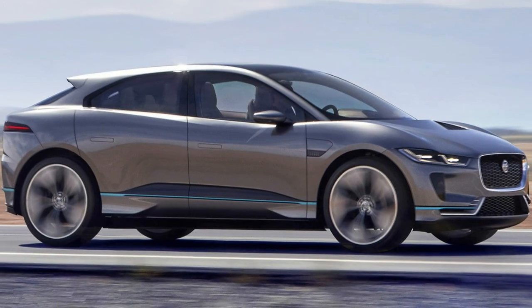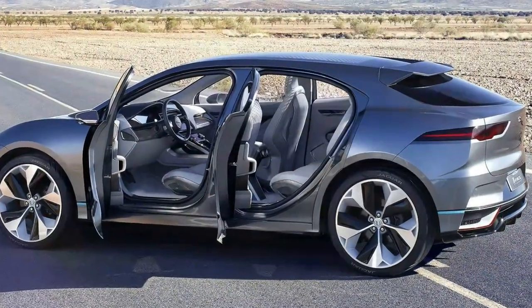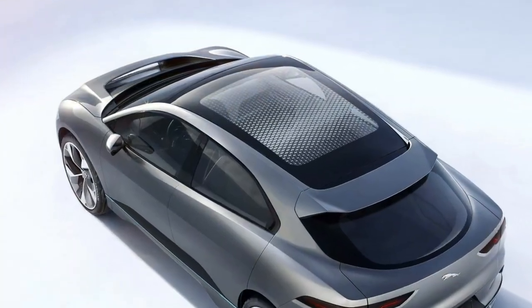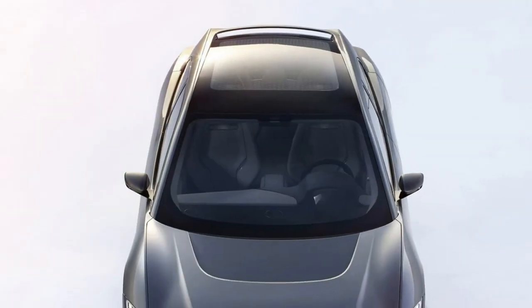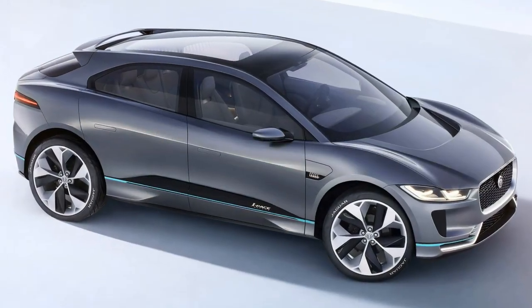Jaguar even laid on an off-road route during the Portuguese press launch, which involved wading through water nearly up to the I-Pace's axles, cruising at speed over unmade roads, and raising the air suspension to navigate steep and dusty terrain, which the I-Pace simply shrugged off. How long does it take to charge the Jaguar I-Pace?